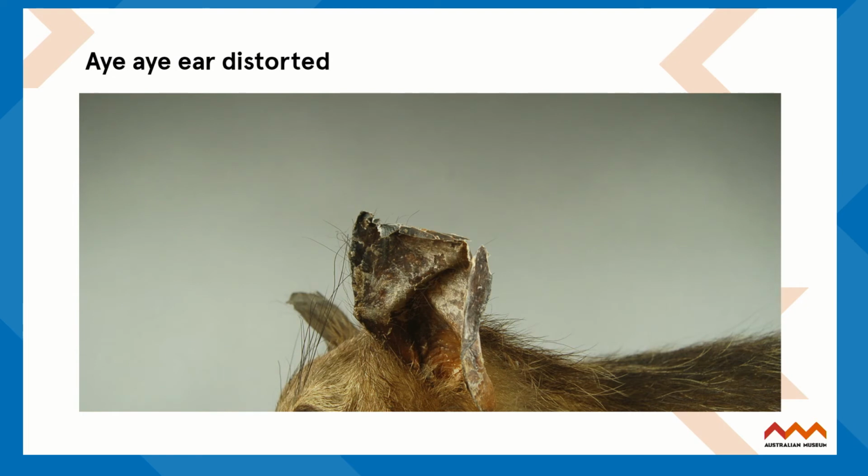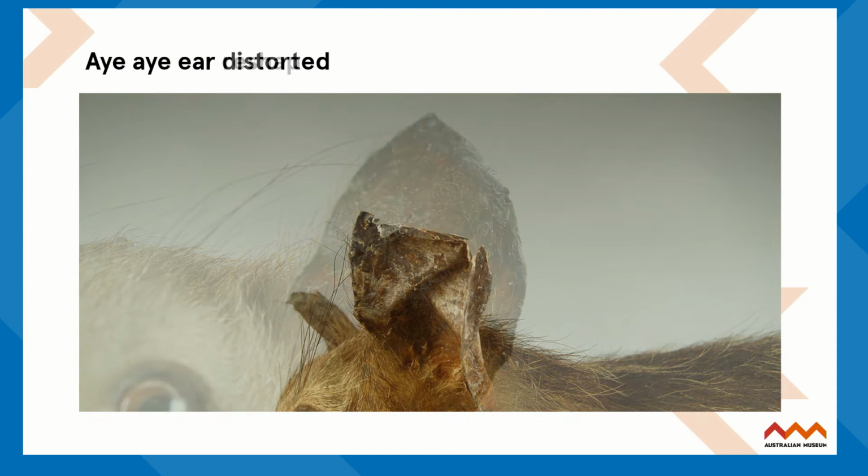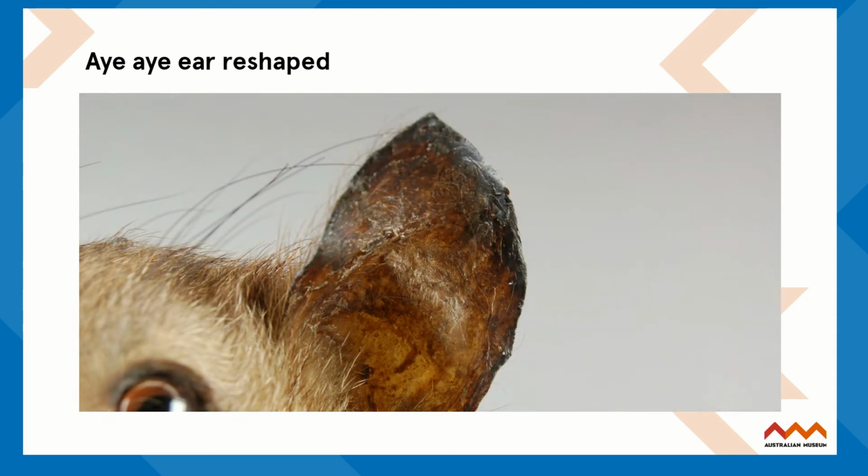This is an aye-aye, which is a type of lemur, and you can see that ear is in a pretty bad shape. This is a very, very old specimen as well. And this is the ear after we were able to do a treatment like the fox ear and get it back into a shape that's much more appropriate.